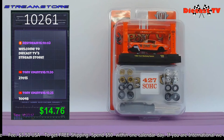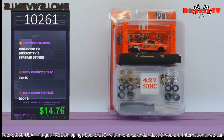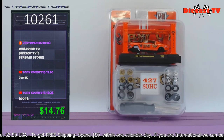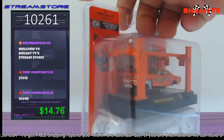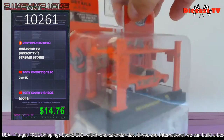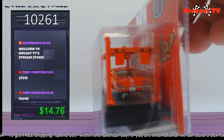Oh, another really cool thing from M2 Machines. Gotta love this one. This is one of their model kits that they have. It's got the 427. Pony Up Mustang, 1966 Mustang Gasser. It's really cool in orange. It's got a matching lift. Look at that front end. It's pretty awesome all the way through. Nicely done. Great casting. Take a look. It's pretty awesome. Hopefully you can see that nicely.